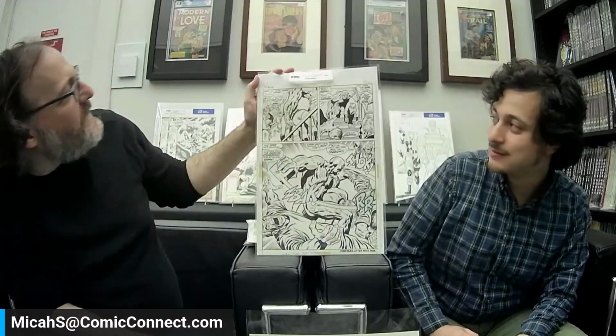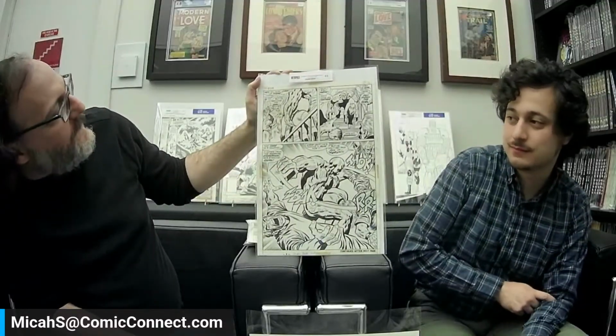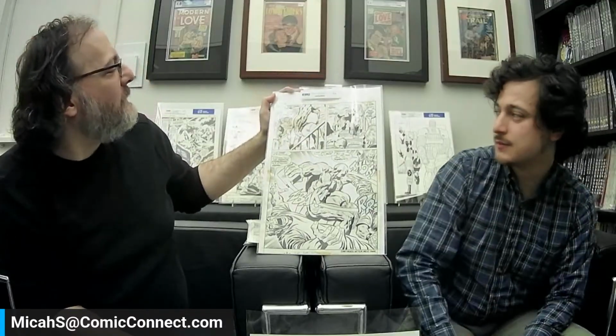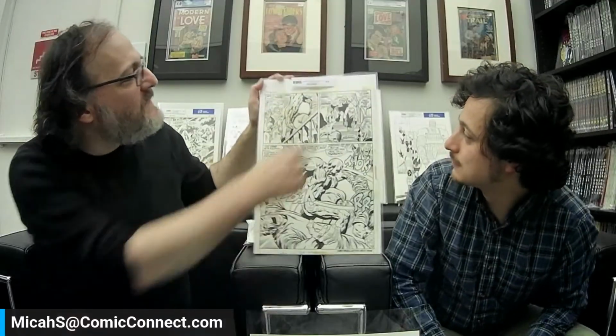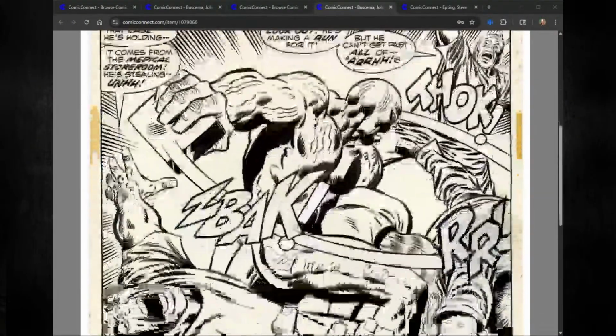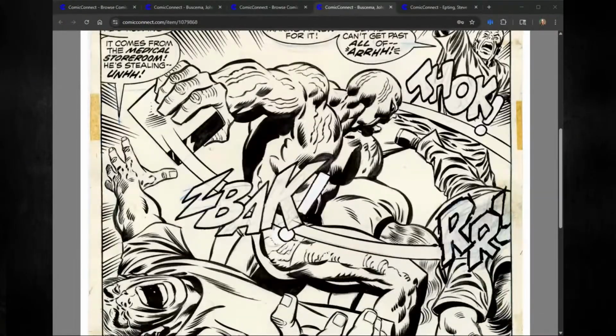More Buscema. This is from Fantastic Four 124. I forget the name of that one. But this panel here, this is the cover image from this issue. It's this guy holding Sue Storm. That image is kind of recreated on the cover, and just this wonderful big two-thirds splash panel of just monster mayhem by Buscema, who's great.